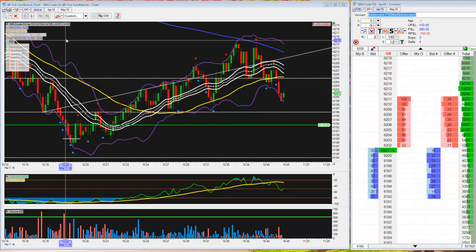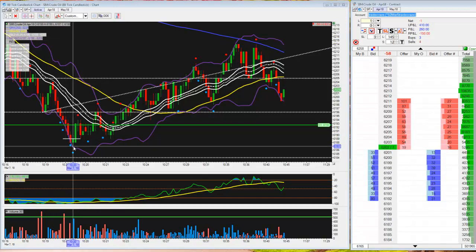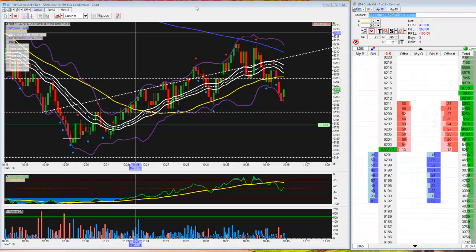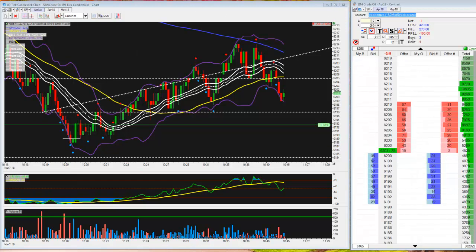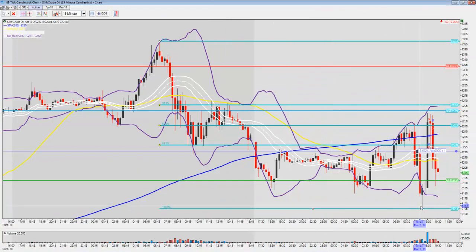Low is still at 61.65. Our last move down, we got to what, 87? 61.87, but the low was put in before that, on this move right here, was a low. Let's get rid of this.